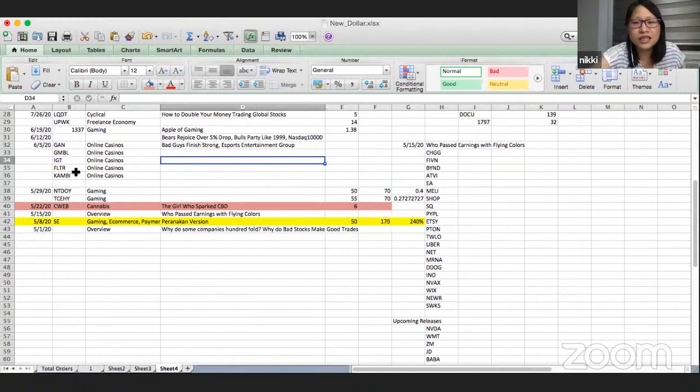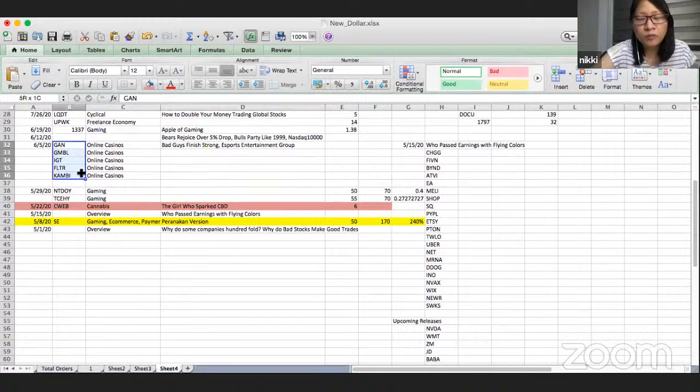I was discussing bad guys finishing strong. I also discussed the business of sports betting. Among this group, some of them went up, some went down, some went to all-time highs. The one that went to all-time highs was Cambi, and IGT did well. Flutter did well. These were outside of America.